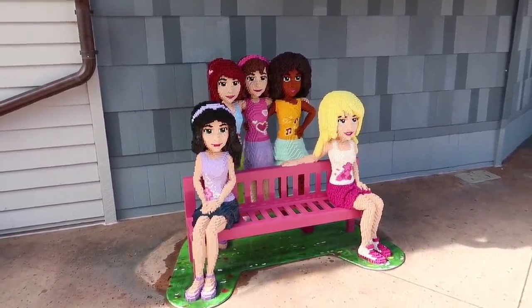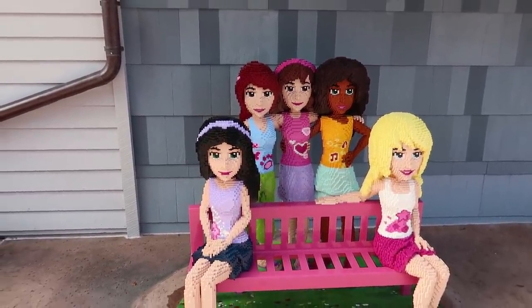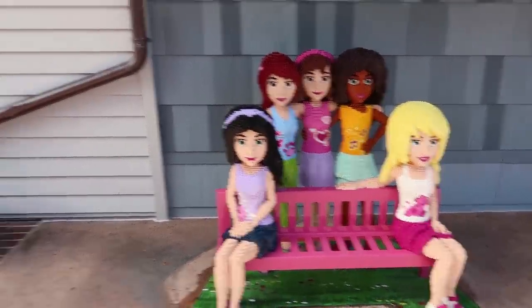Just outside of the Lego store, this used to be a family of tourists. And now it's these, what are they called? Like the Heart Lake? I think there's a place in Legoland called Heart Lake. Yeah, these are like the little girls, the teenage girls. The show, right? I just know all the kids really are into it.